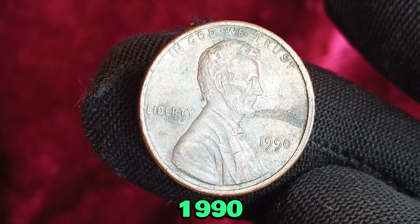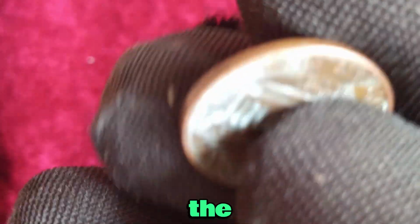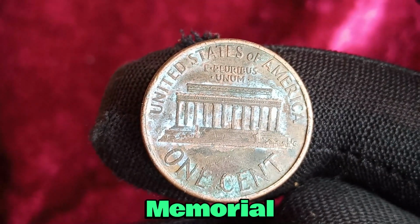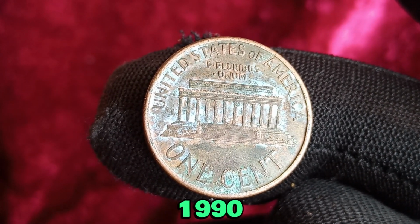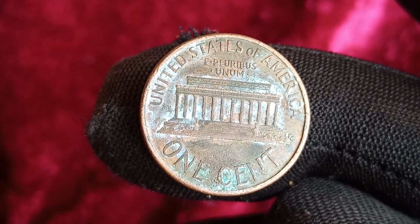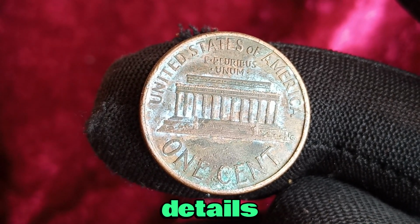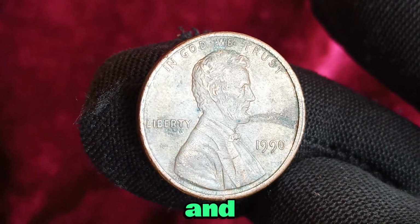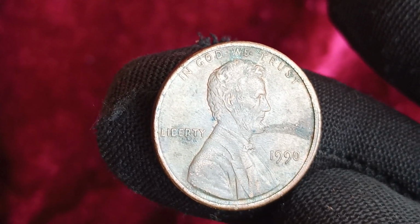By 1990, the penny had already undergone several changes, from the wheat ears on the reverse, to the Lincoln Memorial, to the modern zinc composition with a thin copper plating. But what makes the 1990 Lincoln cent stand out? The answer lies not just in the design, but in the tiny details, mint marks, errors, and rare varieties that are now being hunted by collectors across the world.